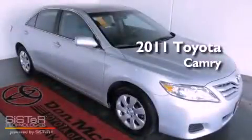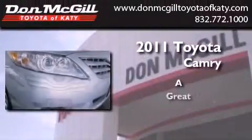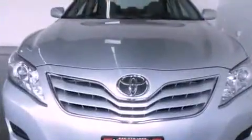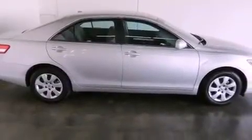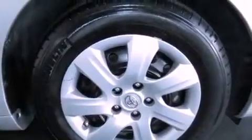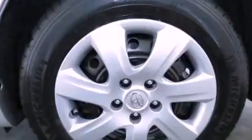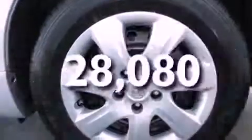This is a certified pre-owned 2011 Toyota Camry. Features include a multifunction display, air conditioning, cruise control, a CD player, an engine immobilizer theft deterrent system, traction control, side curtain airbags, rear seat childproof door locks, full power accessories, and this vehicle has less than 29,000 miles.